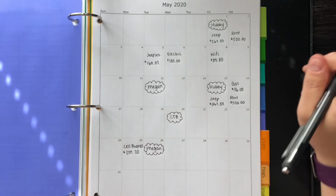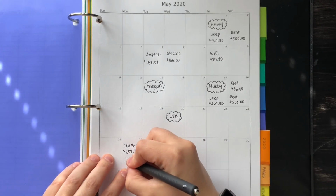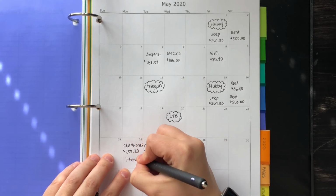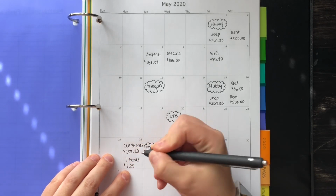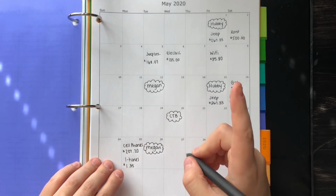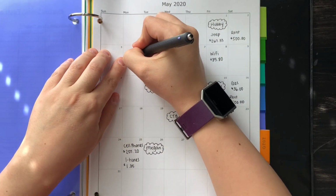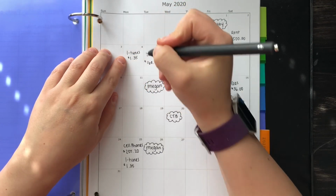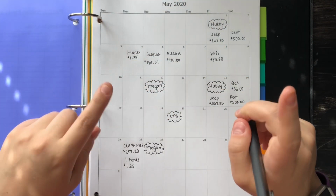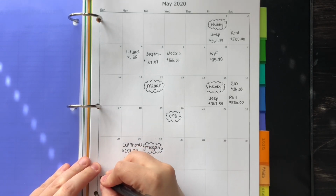As well. So iTunes, I have iTunes here. This one is for myself, and then my husband's is around the 4th. iTunes, $135. And then bank fees is on the 30th, 31st for this month. Yes, we pay bank fees.